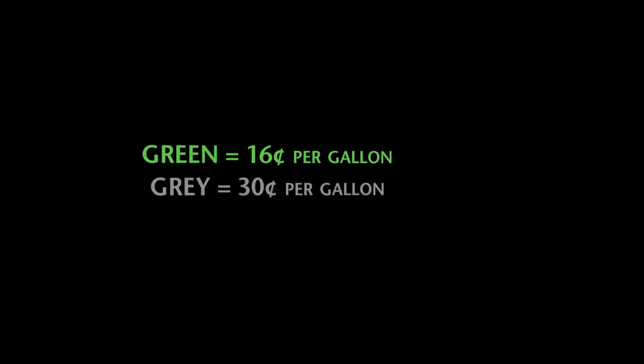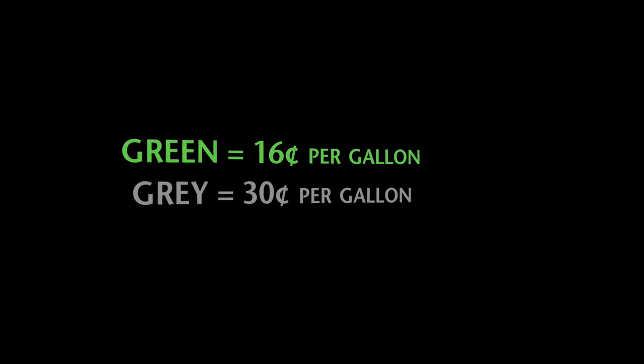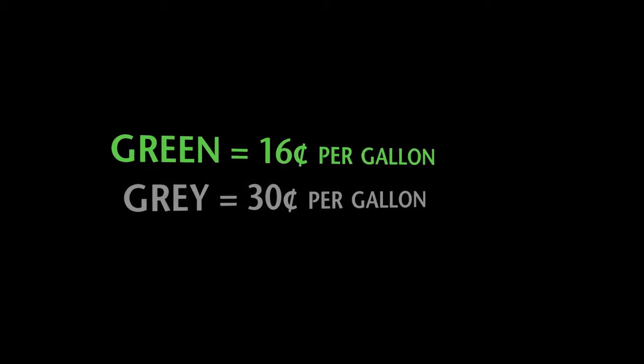We were able to do that at a cost of less than 16 cents per gallon of stormwater that we're capturing, compared to 30 cents for a storage tank.